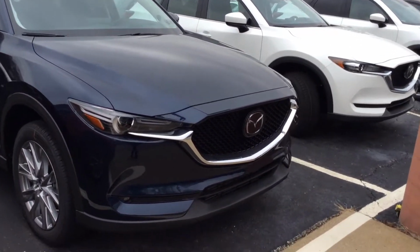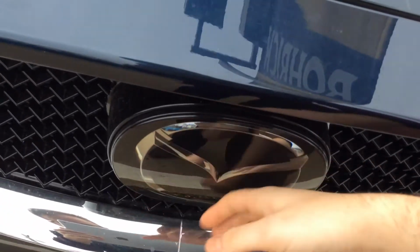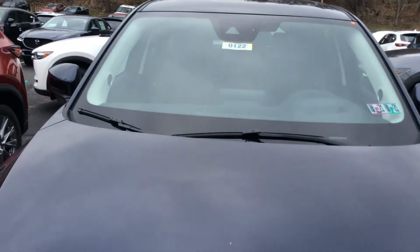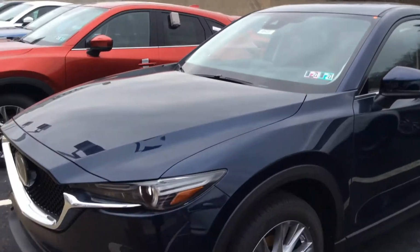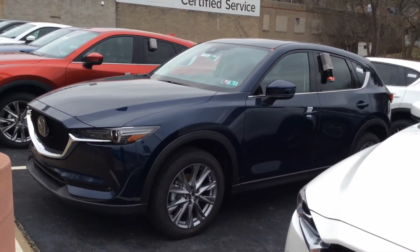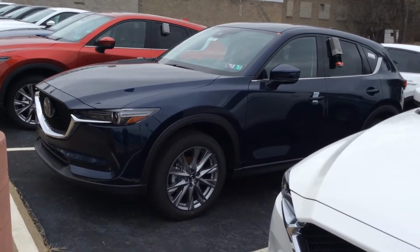Now, safety with Mazda is really big, and speaking of big, you're going to notice this big old emblem that's not real in the front grille, and even one of those big camera systems up behind the rearview mirror. So you have Mazda's full i-Activsense safety suite. Anywhere from just idling along to 80 miles an hour, if this car senses that you're about to crash, it'll beep at you and then slam on the brakes to prevent it.